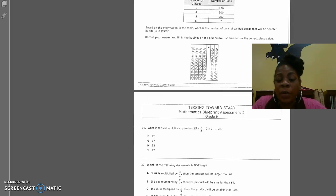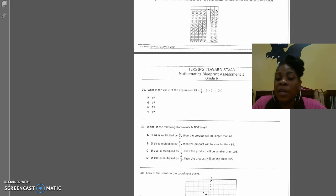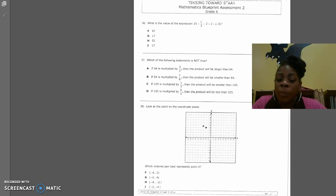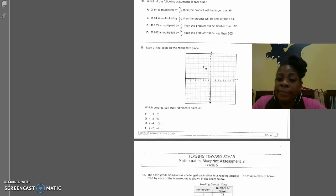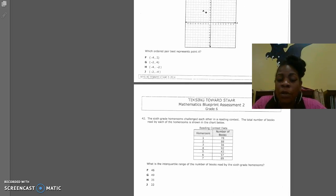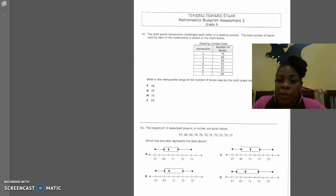36. What is the value of this expression? 37. Which of the following statements is not true? 38. Look at the point on the coordinate plane. Which ordered pair best represents point A? 42. The 6th grade homeroom challenged each other in a reading contest. The total number of books read by each of the homerooms is shown in the chart below. What is the interquartile range of the number of books read by the 6th grade homerooms? 43. The heights of 11 basketball players in inches are given below. Which box plot best represents the data above?